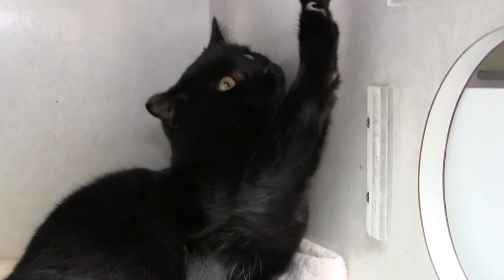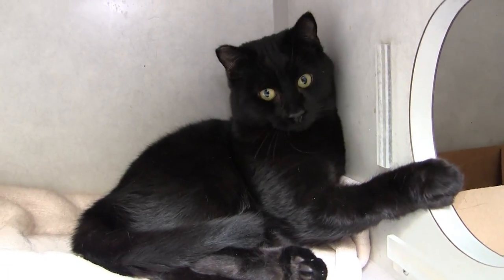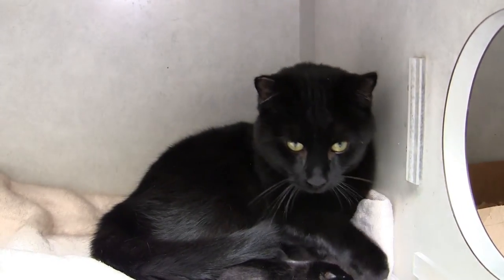Plus, he qualifies for the Black Cat Rebate. Any black cat that we have here in the shelter qualifies for a $25 black cat rebate. So consider Licorice, ID number 214240.